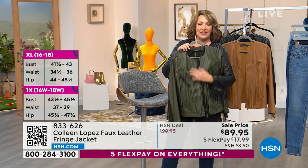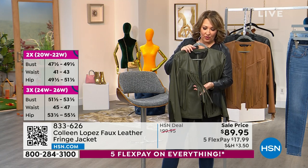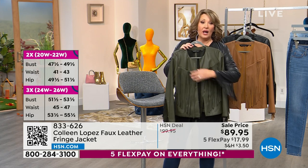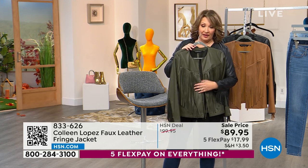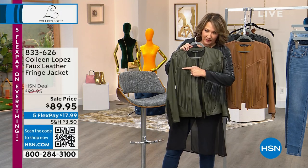I'm working with a brand new manufacturer up in New York. They do gorgeous work, and their leather goods are just out of this world. Now, this is faux, but it looks and feels real. I mean, it looks just beautiful. Look at the whip stitching here.